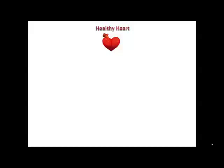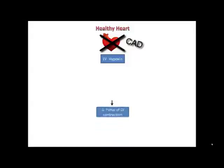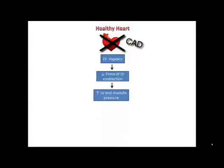With coronary artery disease, the vessels that are responsible for supplying oxygen to the myocardium, the coronary arteries, are either diseased or damaged. Coronary artery constriction leads to left ventricular hypoxia. This results in a large area of ventricular wall hypokinesis, slow movement, or akinesis, absence of inward movement during systole, which decreases the force of left ventricular contraction and increases left ventricular end diastolic pressure. This causes an increase in left ventricular and left atrial preload.